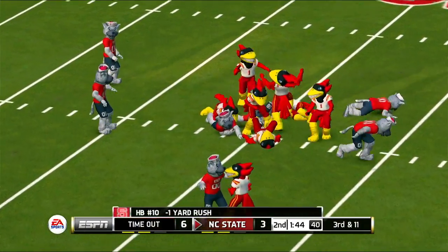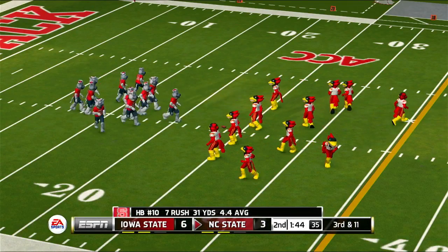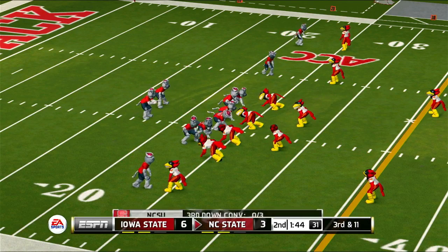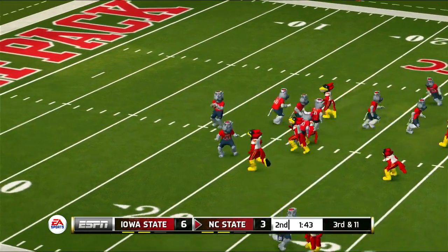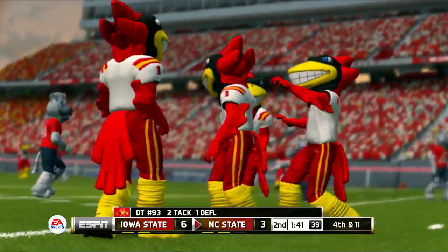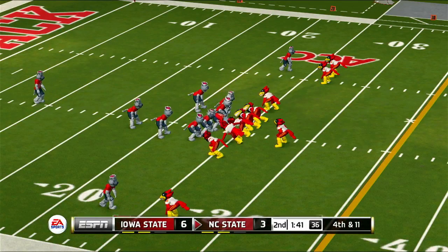Run the middle and nothing there. Well, that's just a good call from the defensive side of the football. They know what this team likes to run, and they got the better of them that time. From their own 24-yard line, third down, tipped away. Very stern effort there by the defense. They weren't giving up anything on that series. That brings us fourth and 11.